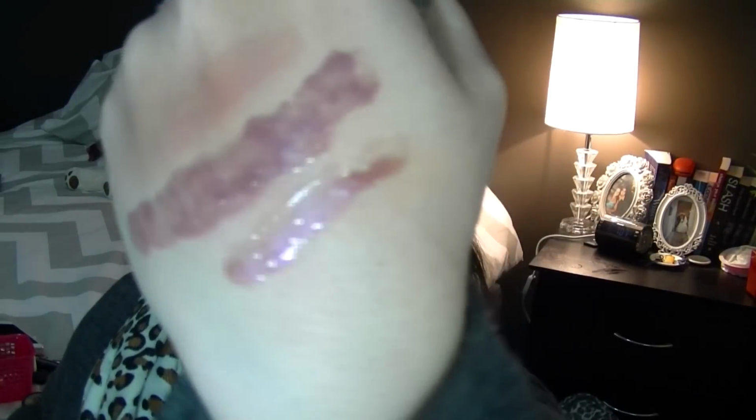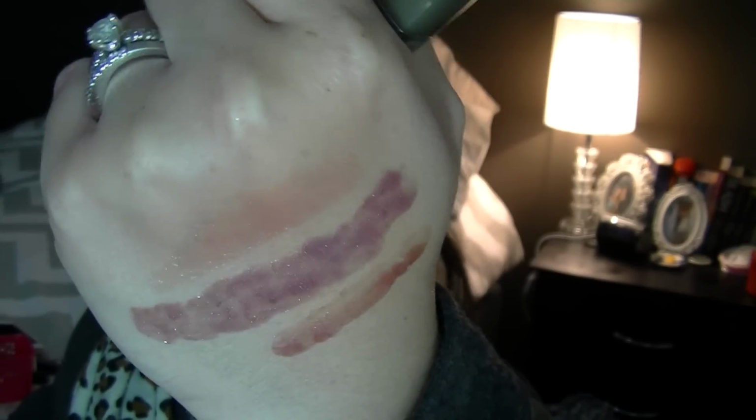And the Urban Decay one. Again, the Urban Decay one is just a formula I really don't like. It's just really sticky and I don't particularly like peppermint kind of scents and feelings. I don't know, but that's the Urban Decay one.